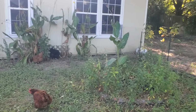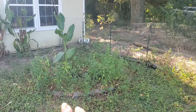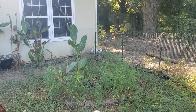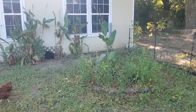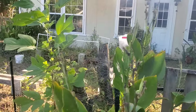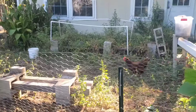Still cleaning, y'all. And each day it's looking better and better. They done hit that middle. So this is the other side of that middle, because the other side is cleared out. Now it's just this part right here that they need to knock out. They done went all the way around it except for this side. So it's looking really good.